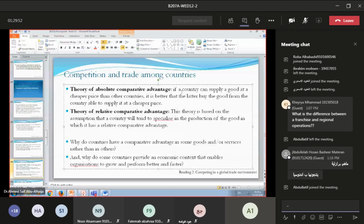Once Saudi Arabia is able to produce TV screens at a cheaper price, maybe this means that Saudi Arabia needs to focus on TV screens. Why? Because they already have an advantage and can offer it at cheaper prices. Maybe if you have more resources in producing TVs, you will have more market share. These are the two theories. Clear or not clear? Clear. Okay, that's it in this case.